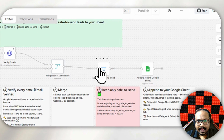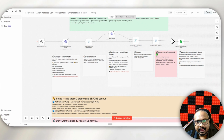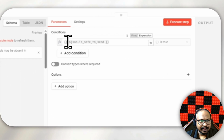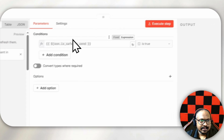Now again, we are adding another filter node. That is, we keep only emails that are safe to send. That is, if at all there is a risk, we won't send it. Okay. This would hardly cost you anything. See, how much is it? I think it charges you some amount for verification of emails. It is 0.0018 per email verification. So it hardly costs you anything. So we keep only the verified email. See, JSON is safe to send. We use this one. Okay.